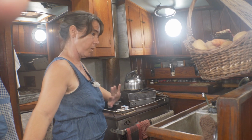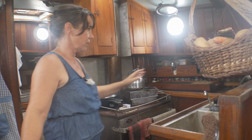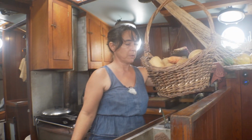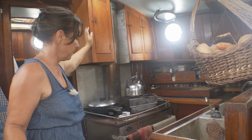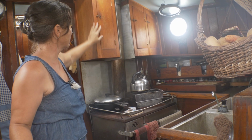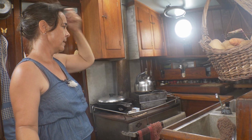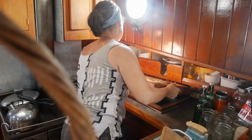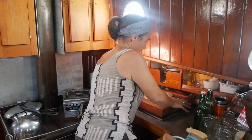But in the meantime, when we're in the tropics, we use this little alcohol stove that usually mounts right up here when we're underway, and it gimbals. And it has sides that go on it. Conrad added these wood cabinets that are the perfect size for mason jars and other goodies. He also added this refrigerator, which is a very narrow, small, but very effective and efficient refrigerator.